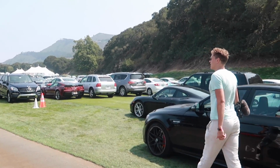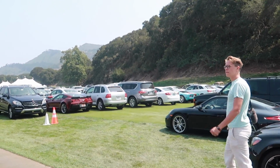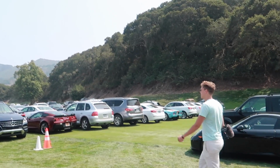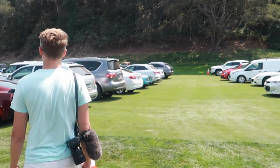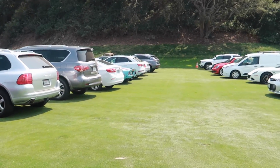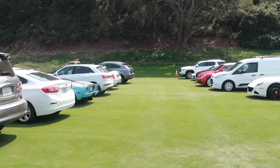But what's been exciting inside the Quail? I mean, everything's exciting, of course. You see the reveal of the SVJ and the new Bugatti. But when you get in the parking lot and get to see the cars that you've been watching on YouTube and seeing on Instagram in real life.